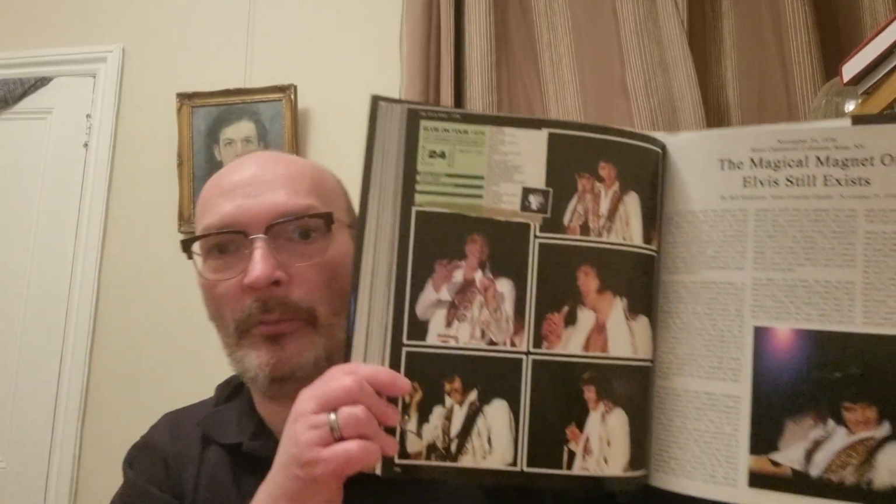And I always think to myself, I've been asked a question before and I haven't been able to answer it. So if anyone could help me, the throwing of the scarves into the audience. Why did Elvis start doing that? Do we know? I mean, obviously he wanted his fans to have a part of himself. So the scarves were something he could give them. But did anyone else do that before Elvis? I'm not sure.